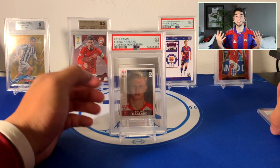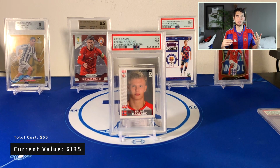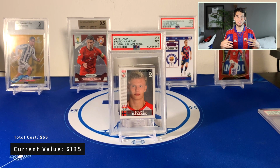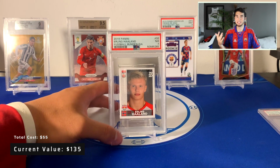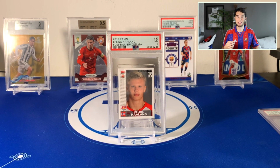Next up, we have a 7, so at least we're moving in the right direction. Still not quite the grade we want, but actually surprisingly, there's a lot of PSA 6s and 7s selling on eBay pretty frequently for, if I'm not mistaken, at least over $100. So I should be able to get my money back on these. Haaland is a big time prospect that people are excited about. So for $50 to have a rookie sticker slabbed up, I don't think I should have too much problem moving this, but still hoping for a better grade.